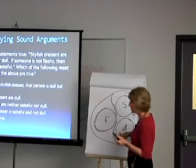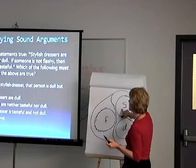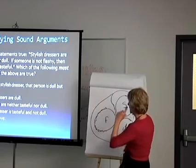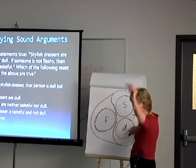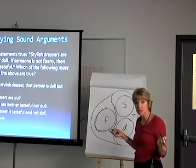This, which all we have to do is look at our circles. Stylish dressers are neither tasteful nor dull. Okay, that's not true. They can certainly be tasteful. Every stylish dresser is tasteful. Stylish is tasteful and not dull. Bingo! You see, once you have the procedure, it's really easy to get it.